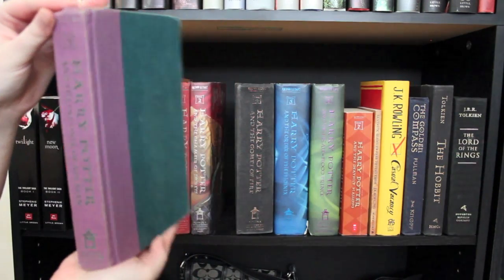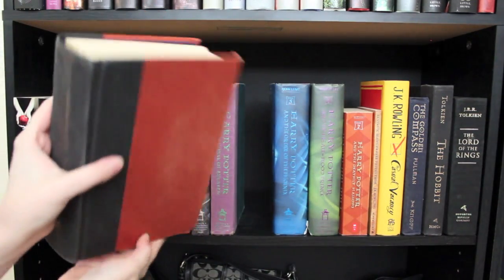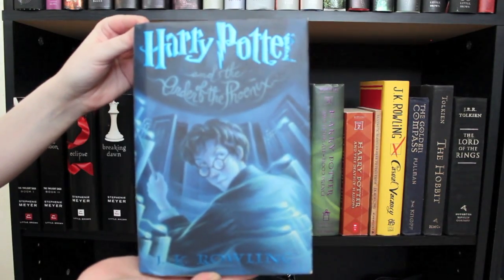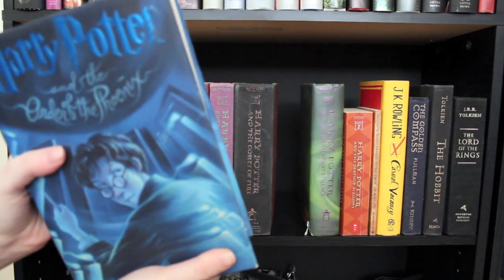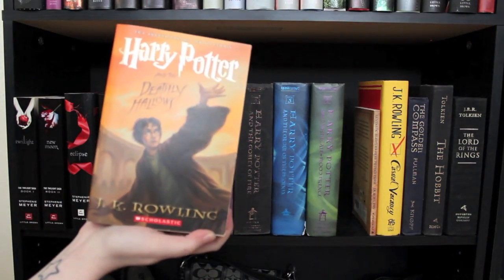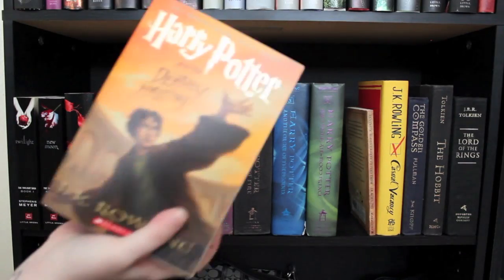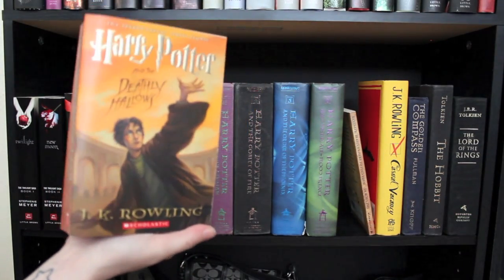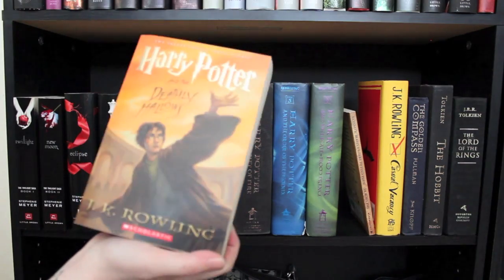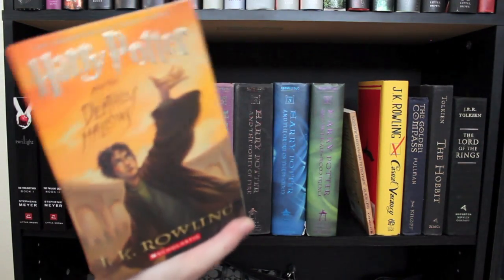The Prisoner of Azkaban, which does not have a dust jacket. The Goblet of Fire, which is really kind of fallen apart. The Order of the Phoenix, which is actually probably the one in the best condition. The Half-Blood Prince, and the Deathly Hallows, which I have in a paperback because I lost my beautiful first edition hardcover and I was too cheap to replace it with another hardcover, so paperback.